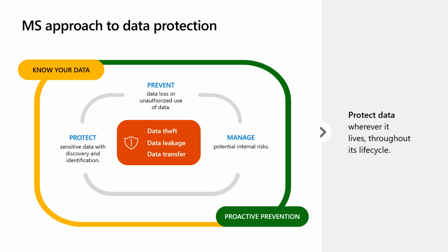So they've got quite a few interesting things within the Purview toolset, but it starts with discovering and identifying your most sensitive data. Is it PII? Is it employee data or patient data, intellectual property? Understanding where it lives and who has access and making sure it's labeled in that way.